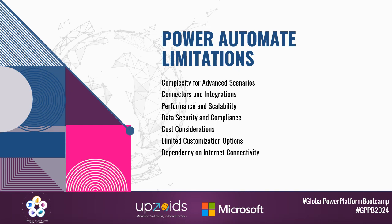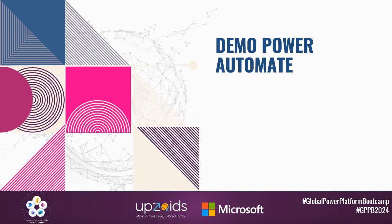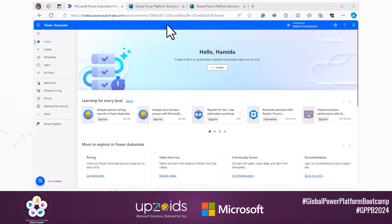Overall, while Power Automate offers significant benefits in terms of automating workflows and improving productivity, organizations should be aware of these limitations and carefully evaluate whether Power Automate meets their specific business needs and requirements. In some cases, a combination of Power Automate with other tools or custom development may be necessary to address complex scenarios or overcome limitations.